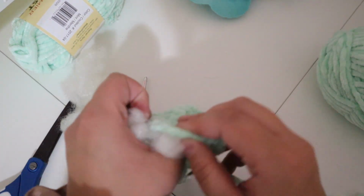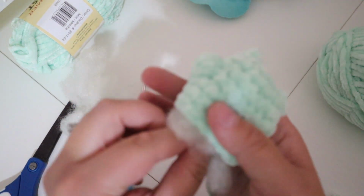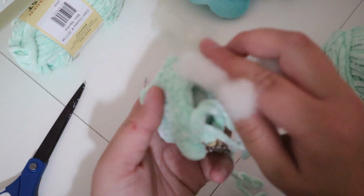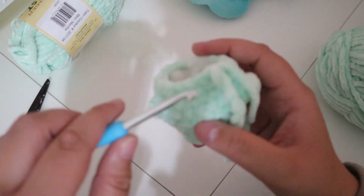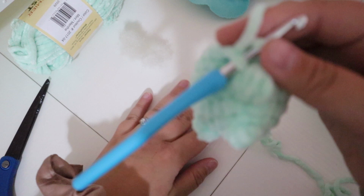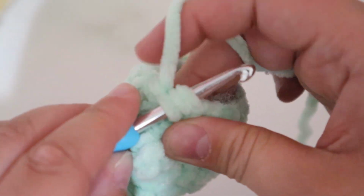I totally forgot black yarn for the mouth, so I'm not going to be doing that. It's not the prettiest, but I think it's cute. Next row in this plushie is just a row of decreases. Let's see how it's going to work up. So it's pretty squeaky.